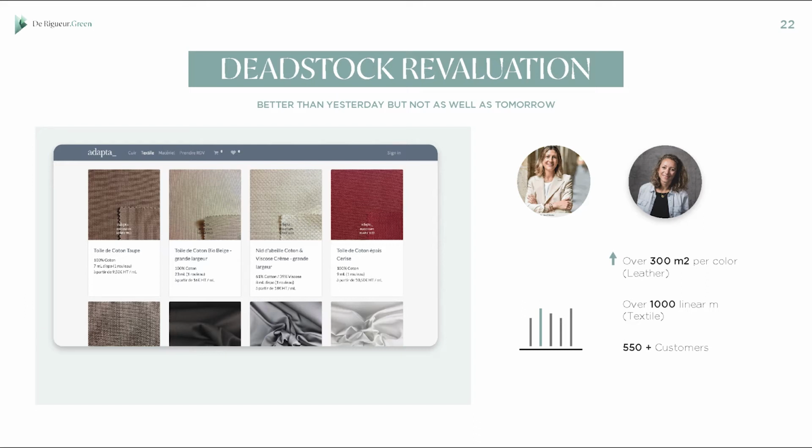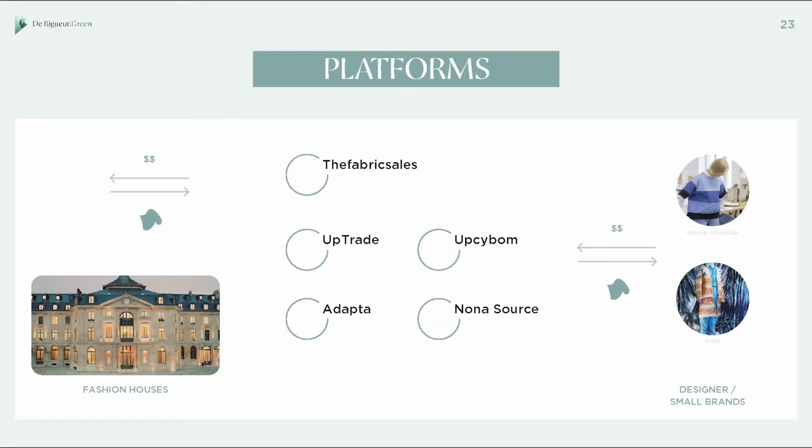They have over 550 customers, ranging from small artisans and designers to more established brands such as Printemps. In 2021, they sold 700 square meters of leather, mainly in Europe. So just to have a quick overview of this platform, this slide gives a good representation of the way they are positioned. And there is also a new name that we did not mention earlier, but they exist and they do basically the same work.